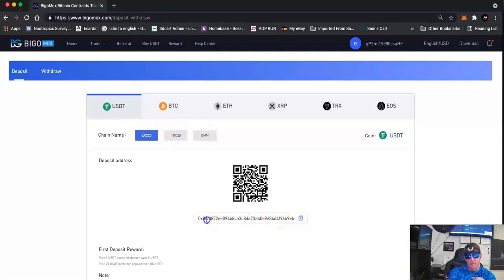More than likely, you're going to be sending an ERC20 token, and that address usually starts with a 0. It's an Ether address. If you have an Ether wallet, wherever you're sending from, it should be the same address as your Ether address, an ERC20. Please don't get confused on that. If you don't know what you're doing, you probably shouldn't be margin trading. But I'm going to show you how to anyways.